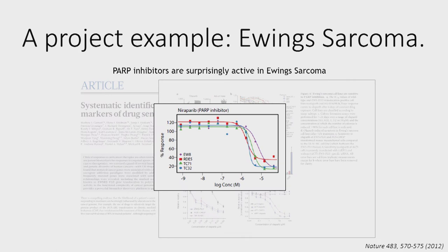In our own work, we noticed a similar outcome. This is the activity of the PARP inhibitor niraparib versus all four of the Ewing sarcoma lines that we studied as part of our effort.